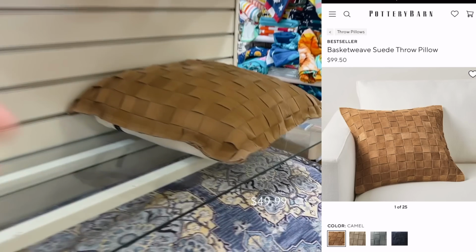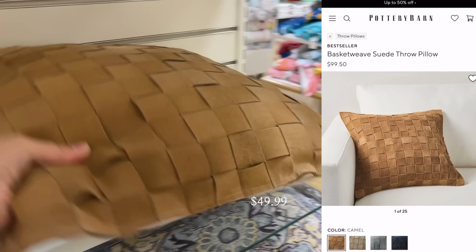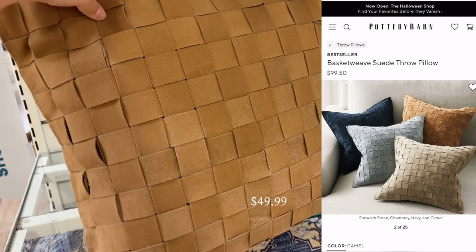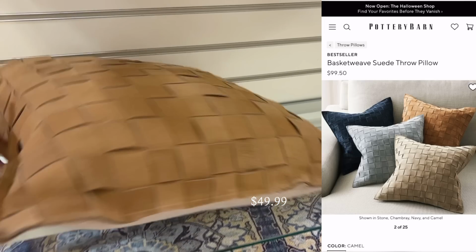I love the colors in this pillow and the leather accent. This is perfect for fall, and it looks almost identical to this one basket weave suede throw pillow at Pottery Barn, but it's half the price.